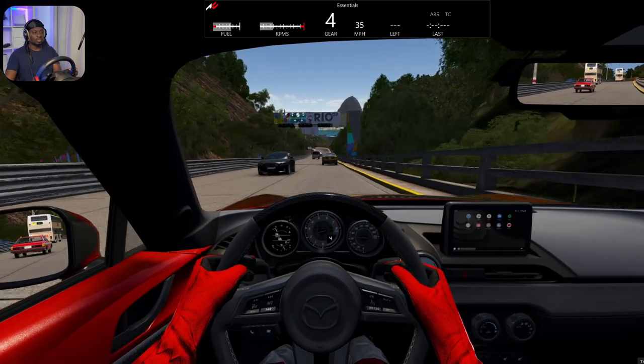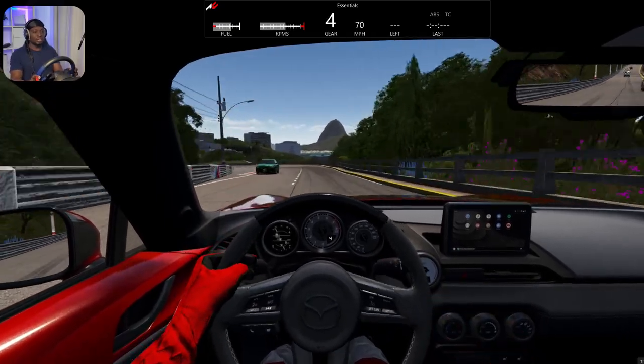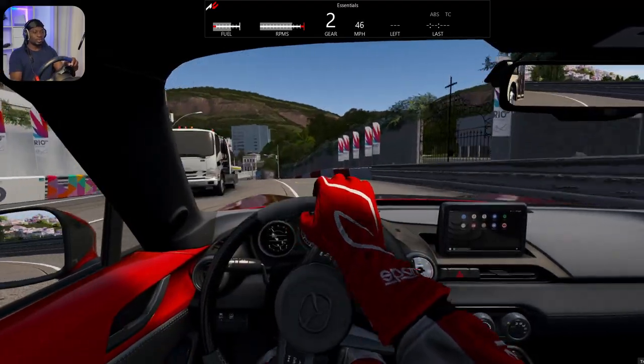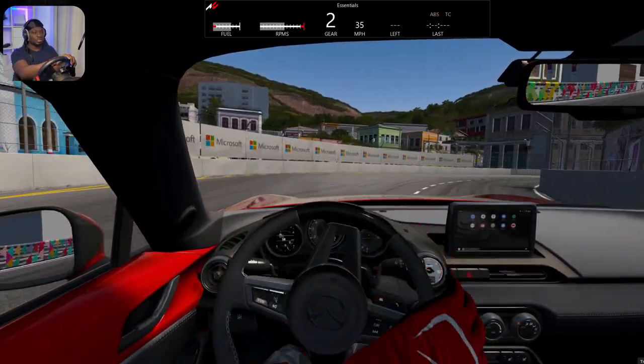Traction control is on. I can see it flashing, but I can't turn it off on the steering wheel, because I want to swing the booty around a little bit. Oh no. Ooh, that was close. Sir, can you check a mirror before jumping into the middle of the road, please?